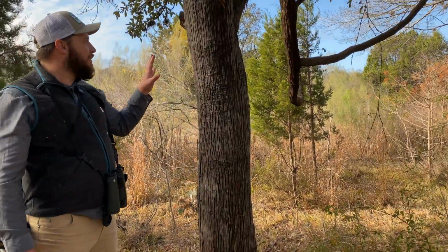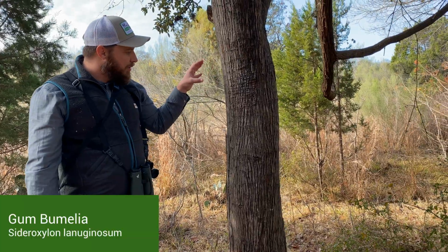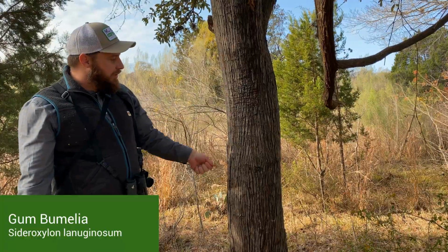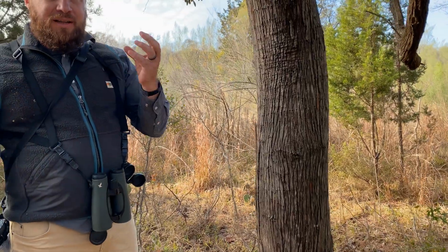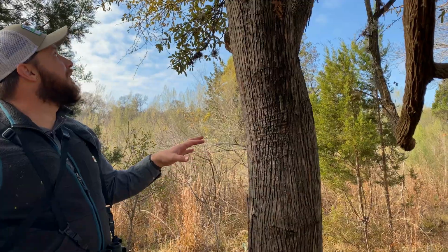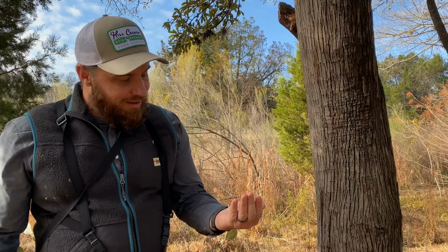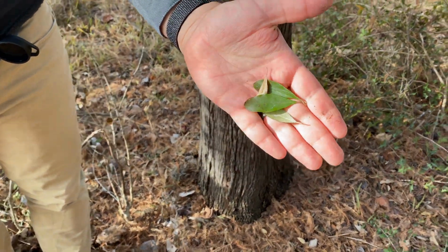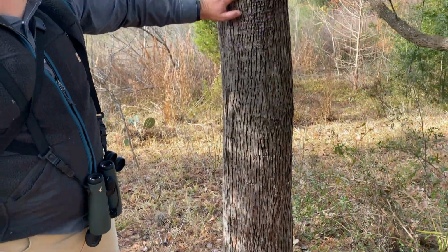And one of the things is the reason it's called gum mammalia is, again, we're talking about decades and maybe a century ago, children would come and injure the tree, ball up some sap, and they could chew it like gum. I don't do that, but the leaves look a heck of a lot like live oak leaves, and it can often be confused, but the bark is really kind of distinct.